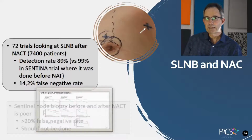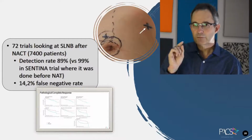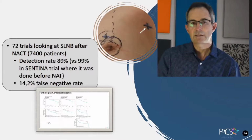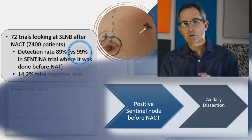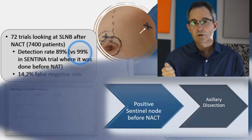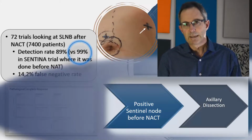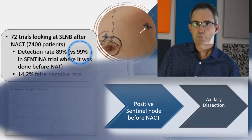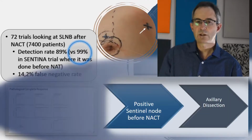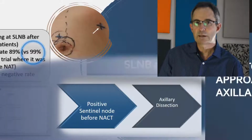And I think the big answer to that is, remember this graph saying that if you have a complete pathological response, you do better. But that response means both in the breast as well as in the axilla. So if we can change the axilla from a positive axilla to a negative axilla, we are going to make a difference. In this 99% of cases where we find the sentinel node, quite a number of those will be positive, and those patients are all going to require an axillary dissection. The purpose of what we want to do is to avoid that axillary dissection. So from that perspective, it makes sense to say, no, let's rather do the sentinel node after the chemotherapy, because then we have the best chance of not needing to do an axillary dissection.